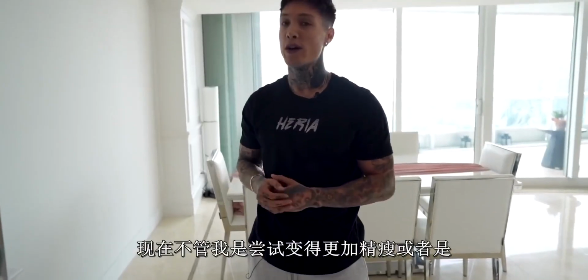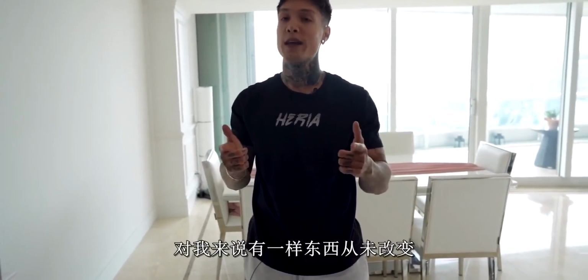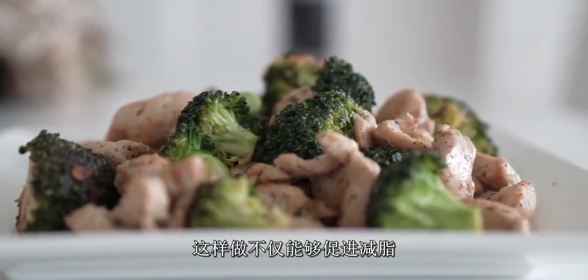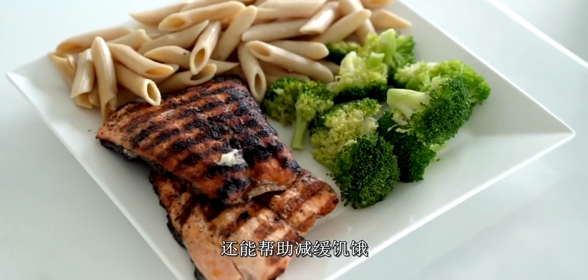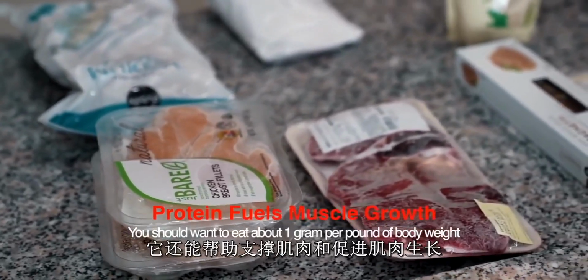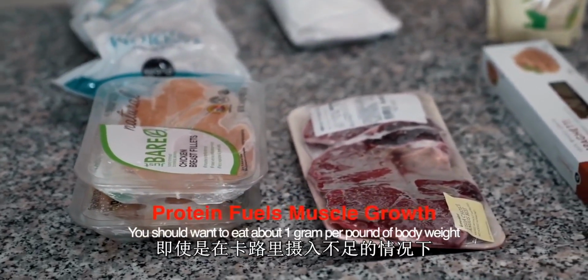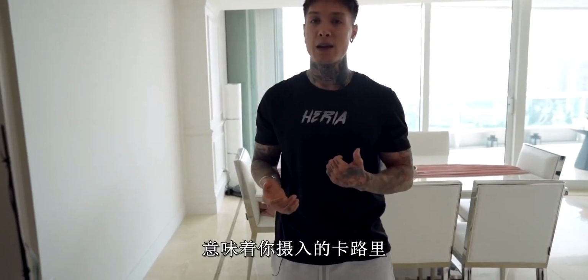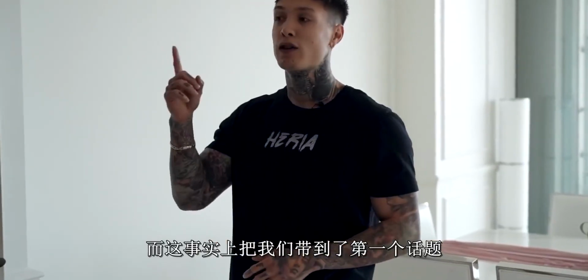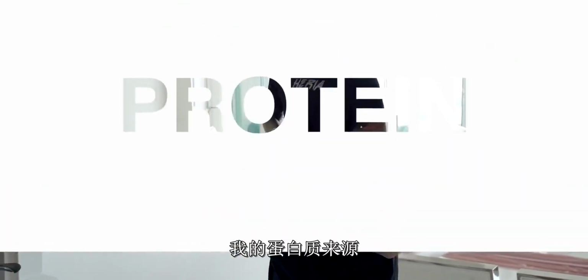Now regardless of whether I'm trying to lean out or put on size, one thing that never changes for me is a high intake of protein. Not only does a high protein diet promote fat loss and help suppress hunger, reducing overindulging in fats, carbs, and calories, but it helps sustain muscle and promotes muscle growth even while being in a caloric deficit, meaning that you're intaking less calories than you're burning. It is also going to help you stay shredded as well. And that actually brings us to the first topic that I'll be covering about my nutrition, my source of protein.